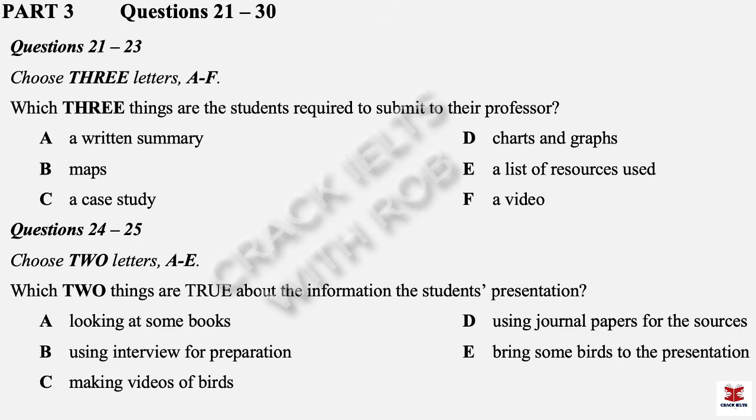What about charts and graphs? Do we need to include something like that? I don't think so. They aren't really relevant, but we do have to turn in a list of the resources we used. Naturally. What about videos? I heard some of the other students were doing that. Well, I guess that must be optional, because I don't see it on the requirements list.